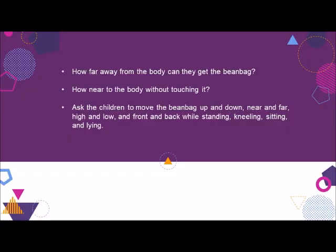Beanbags can also be used to explore positional concepts, making it a math activity. How far away from the body can they get the beanbag? How near to the body without touching it? Ask the children to move the beanbag up and down, near and far, high and low, and front and back, while standing, kneeling, sitting, and lying.